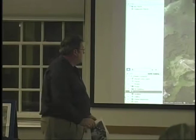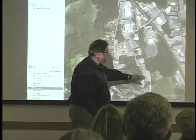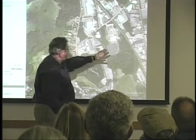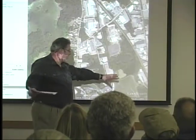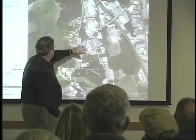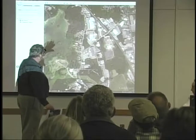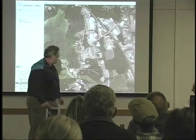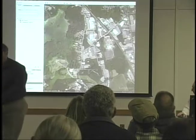And the study area really does encompass, so this is the Olin property in this area, and the study area, which is really defined by the extent of contamination in groundwater, extends all the way up and beyond the Maple Meadow Brook area, slightly beyond anyway in a few areas. So it's really quite a large study area.